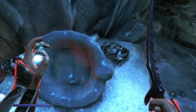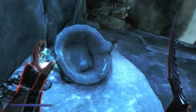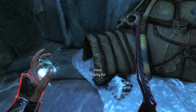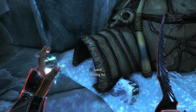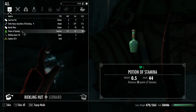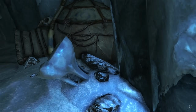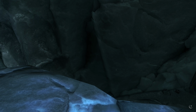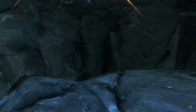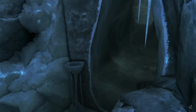Oh, it's just a greater soul gem. Okay, right. But if I hadn't checked, it would have driven me utterly nuts. So I'm glad I did that. I'm so glad I did that. I'm truly overjoyed I did that.